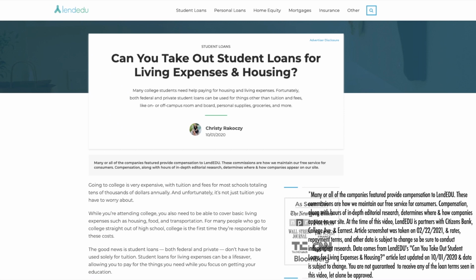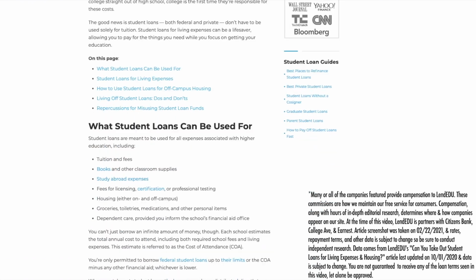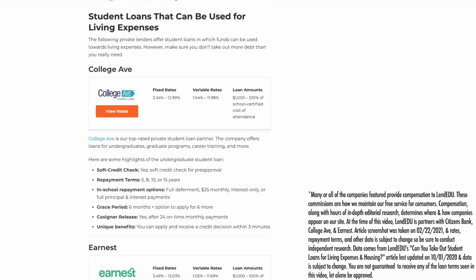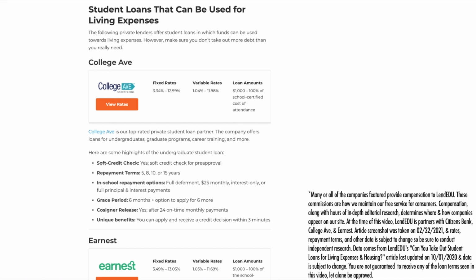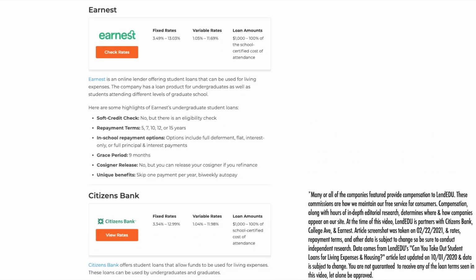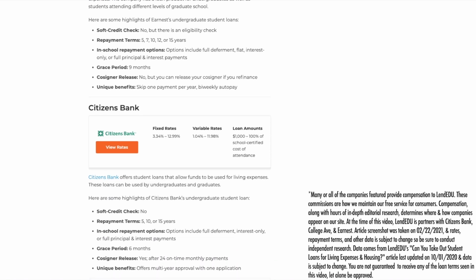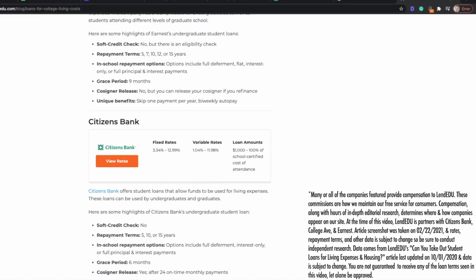When it comes to using student loans for living expenses, both federal and private student loans can be used. Some private student loan lenders that LendEDU is partnered with and receives compensation from when sending traffic to their websites, like Earnest, College Ave, and Citizens Bank, offer student loans that can be used for living expenses. Interest rates on these will typically range from 1.04% to 11.98% with a variable interest rate, or 3.34% to 13.03% with a fixed interest rate. Be sure to do your own independent research on any of these student loan lenders before going any further.